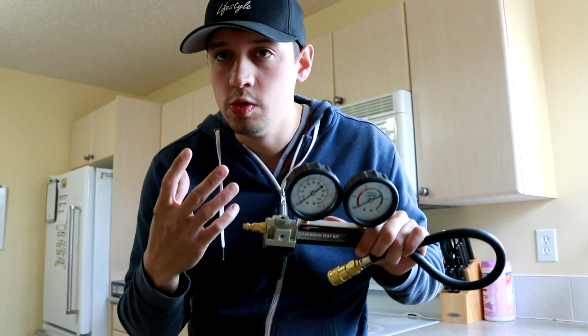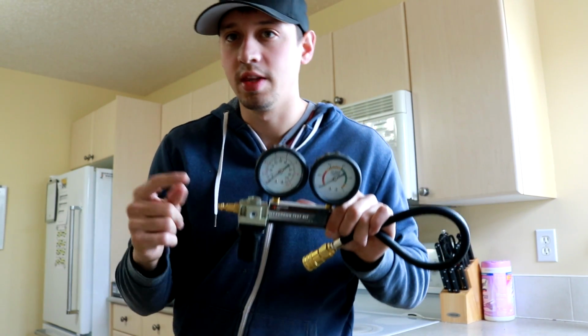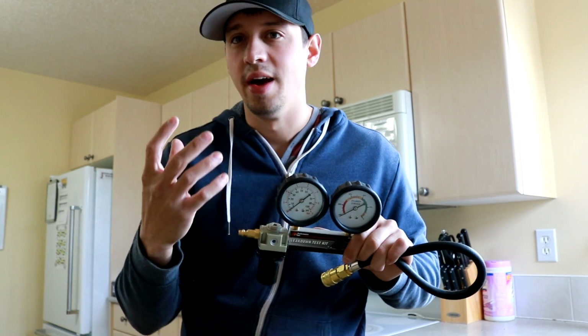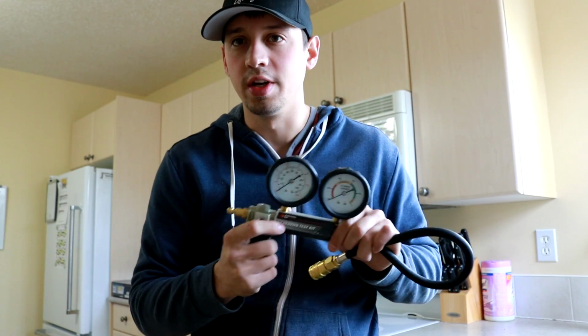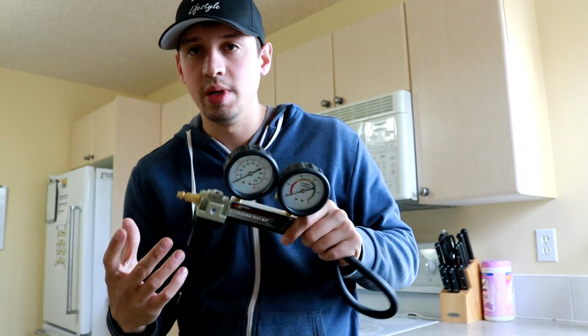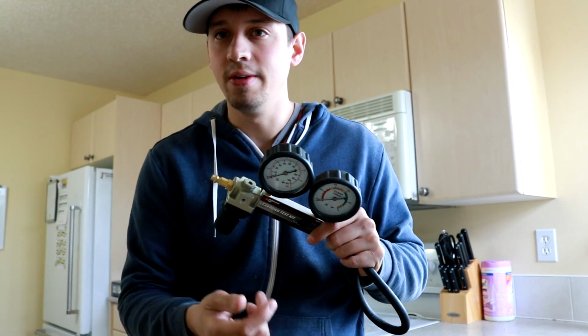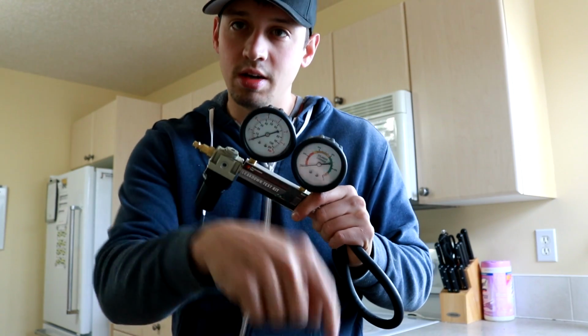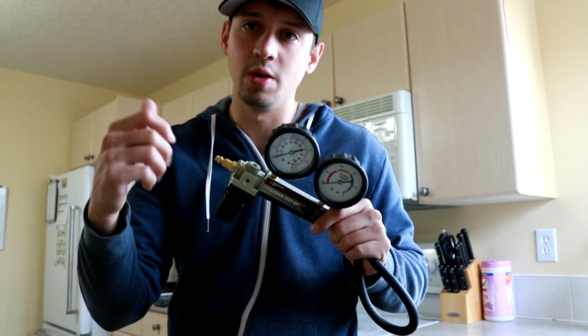For example, if you blew out some rings and you hook this up, you'll get cylinder leakage all the way up to like 80% or something. And that'll just mean that it's not sealing at all or holding air. So you'll get like 80% leakage, and then you'll be able to listen to the crankcase vent. And you can hear the air that's coming through this at 100 PSI, going into your cylinder, and then you can hear it escaping wherever it's leaking.